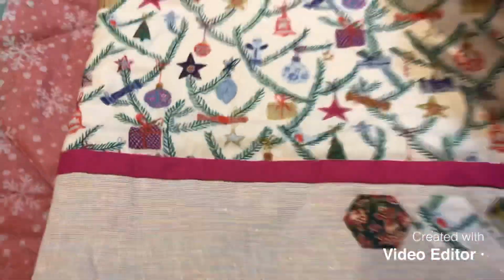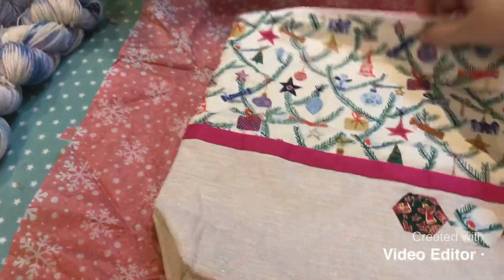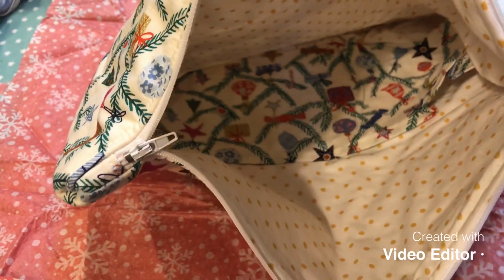And this is massive. This is a sweater size. I mean, it's bigger than my head, and it's got pockets inside as well.